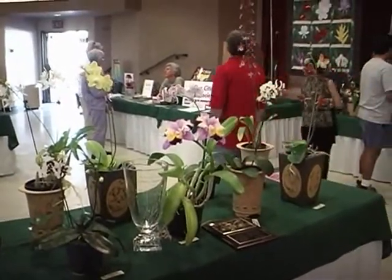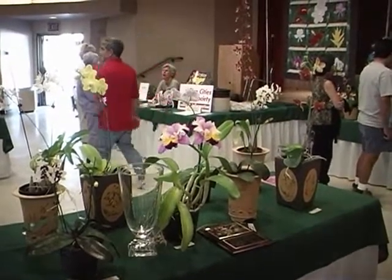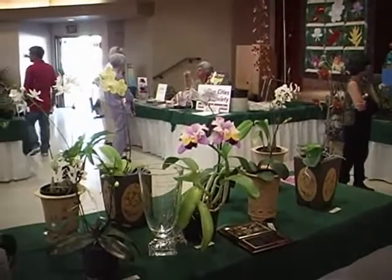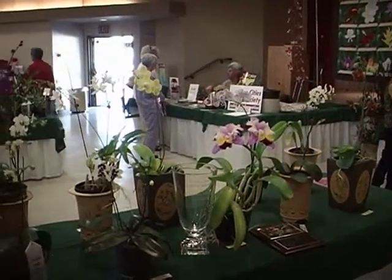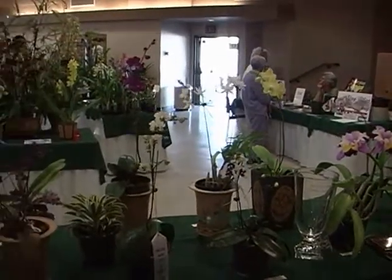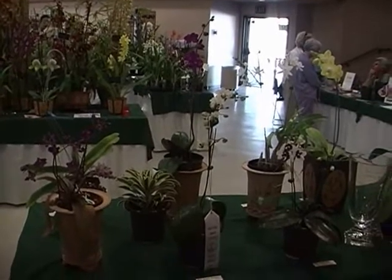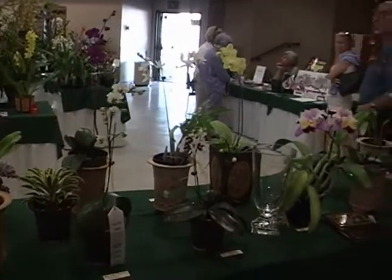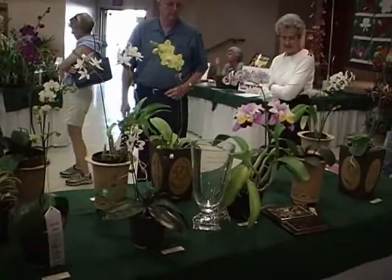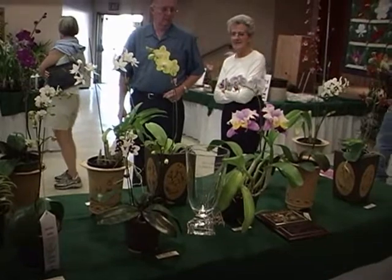The vendor specializes in phalaenopsis, but these are quite unlike most of the phalaenopsis you've seen in recent years, and represent the newer line of breeding, or the new in with respect to phalaenopsis. Of particular interest, in the center of the display is a large glass, or maybe I should say crystal cup, showing what our celebrity judges thought was the finest orchid in the show.